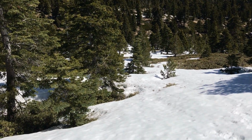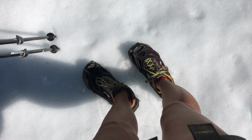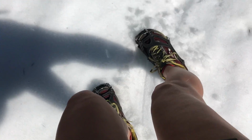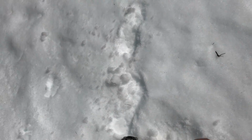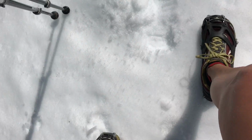So here is the not trail. We're trying to find the trail again. And here are my micro spikes. And here I am sliding in the snow because it is not packed and icy, but instead soft snow. Woo. Yeah. We're good though.